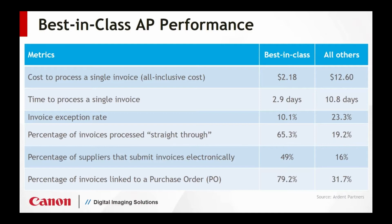And the percentage of suppliers that submit invoices electronically, in a perfect world you want this to be 100%, but it'll never happen, right? So we always have vendors who will rather mail an invoice. I don't know if anybody still faxes, but every time I say that, I'm surprised. But anyways, from 16%, that number goes up to almost 1 in 2 vendors who submit their invoices electronically, and mostly via email. There are other ways too, but primarily email.